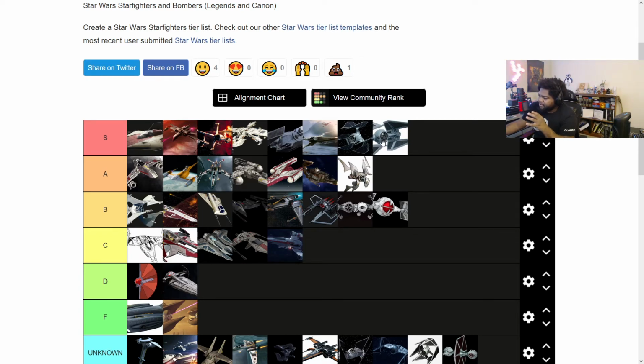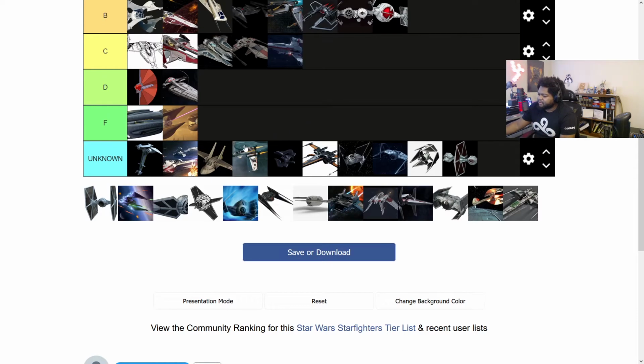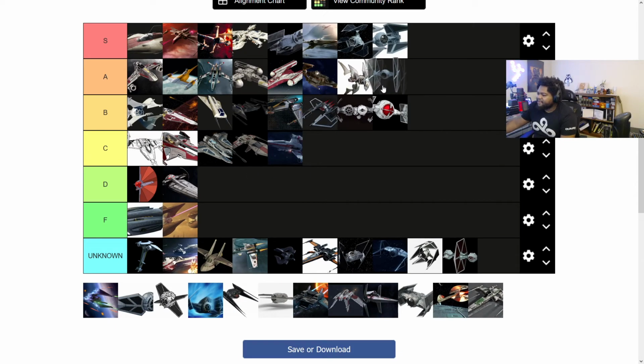But the TIE Interceptor, basically the same as the A-Wing. Not the most powerful armament, but faster than literally anything in this list pretty much. The OG TIE Fighter. I'm gonna give it an A-, if I had like an A-.